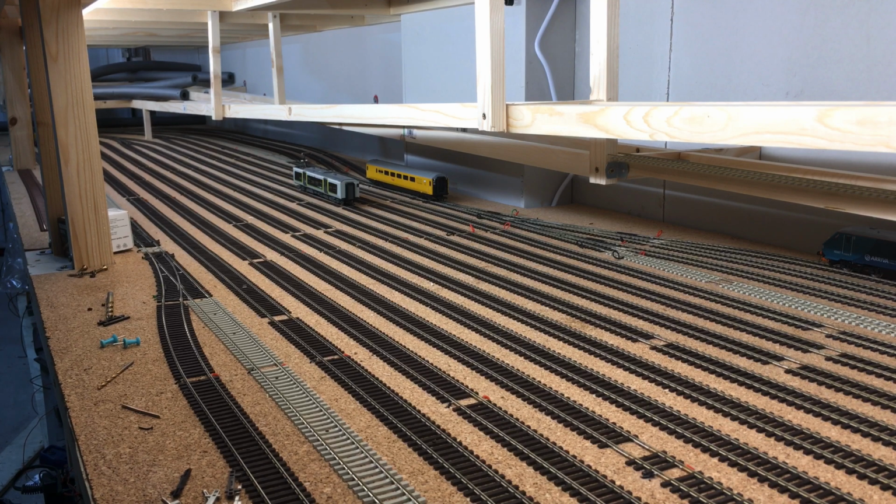With the track work now complete for the main fiddle yard, all of it is wired up. The wires are basically hanging underneath the baseboard here. You'll see a few of them hanging out over the edge on the left, down towards the floor. The next task is to wire all of this fiddle yard up, and also complete the very long task of wiring up all of the point motors and fitting the point motors for each of the points in this fiddle yard.